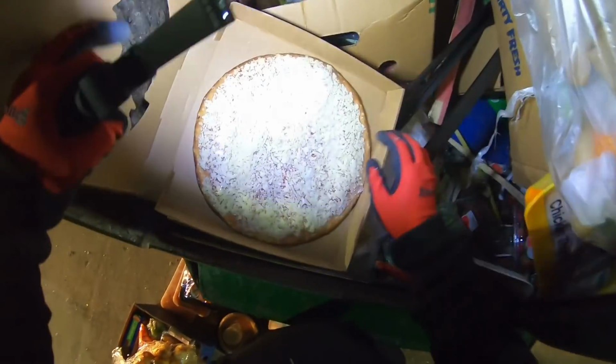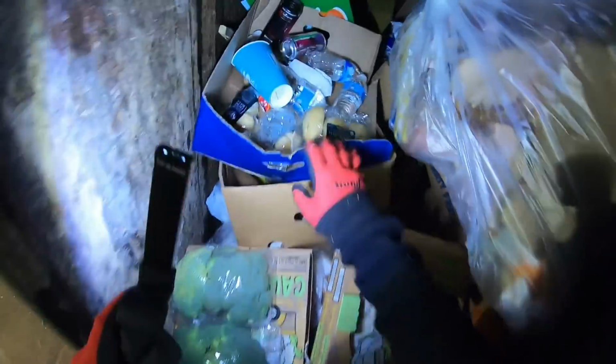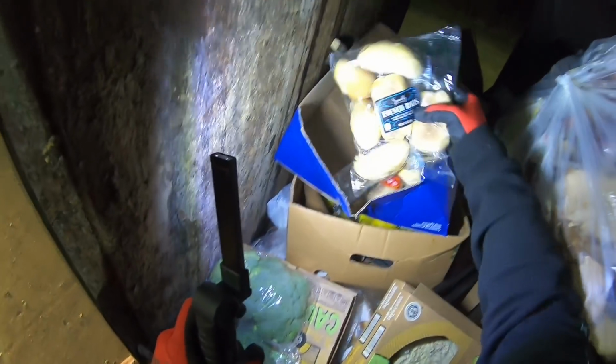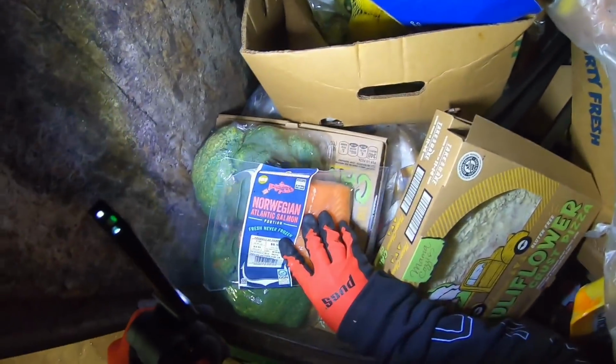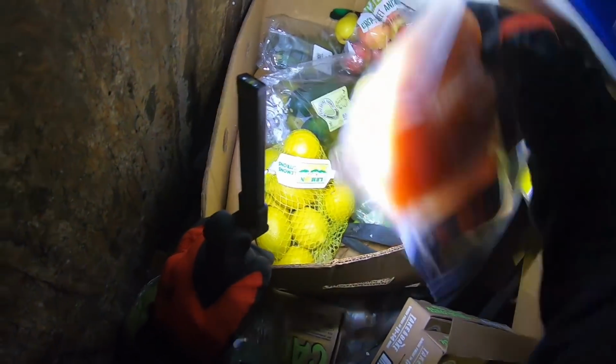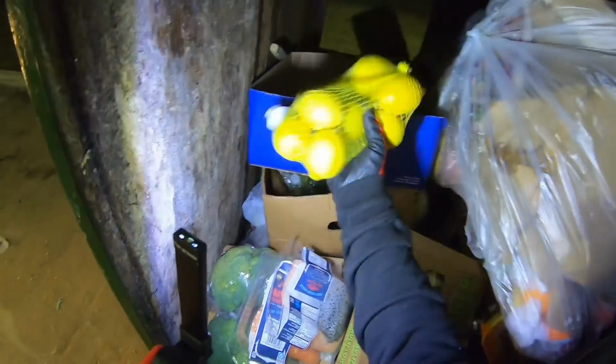More pizzas. They are all thawed out. Oh, some more donuts. More French rolls. Oh, wow. Another container of cookies. Got salmon, more salmon. Got some lemons. I think I'm gonna take one of those. Oh, never mind. That's moldy. Those look good. Let's take those ones.